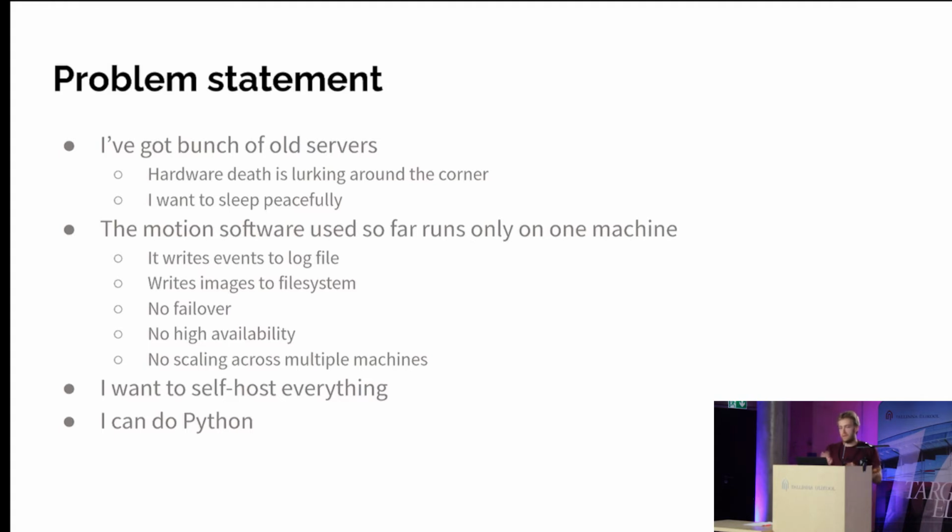And previously, we used to run the program called Motion. It's just, I think it's a C program that monitors cameras and does the motion detect for the cameras. But the problem with that piece of software was that it was designed for only one machine. So at best, it would scale across multiple cores, but there was no way to make it highly available, to have a failover, etc. So basically, I had a couple of years when all of this was brewing in my head, and I was thinking how to implement this.